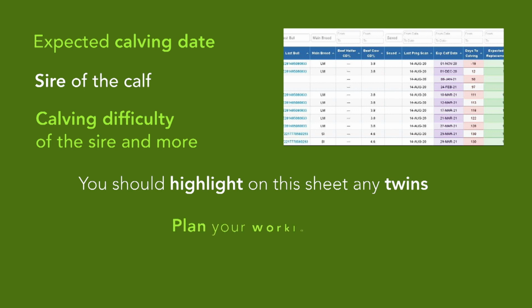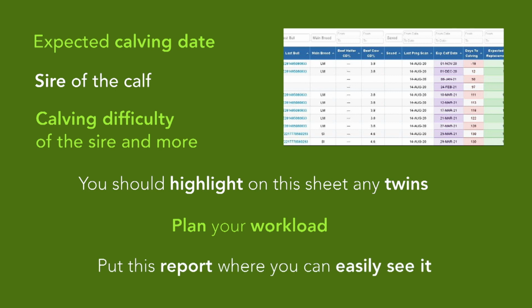You can use this information to batch cows according to their due date, to keep a closer eye on cows carrying twins and to predict weeks that will be particularly busy. It's useful to put this sheet somewhere that it can be easily seen.